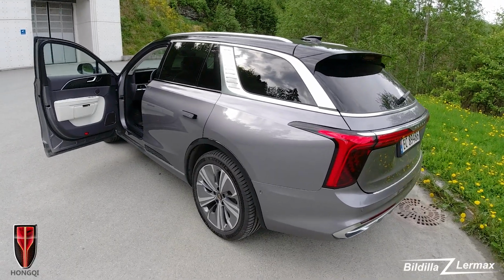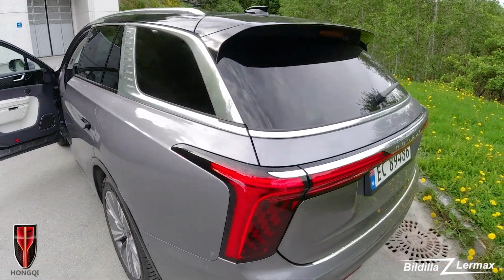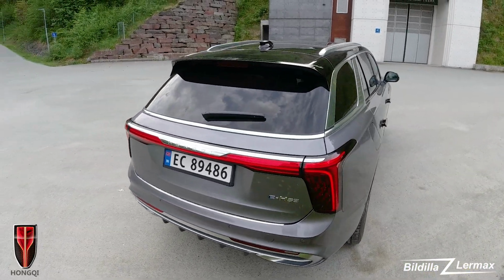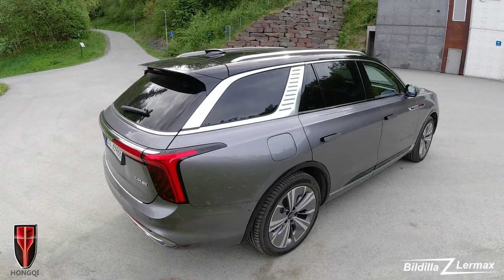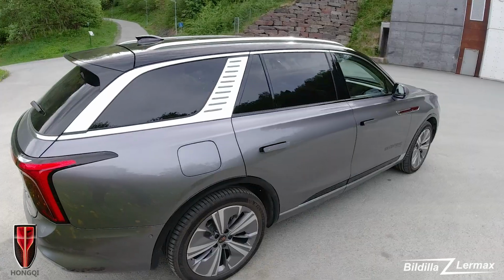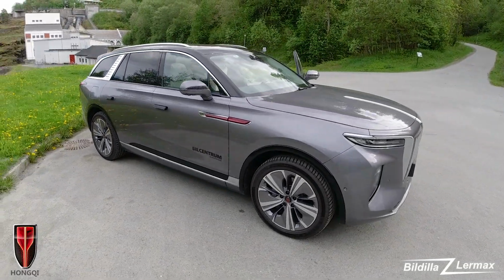I'd say that a lot of electric cars come with very little design because they put in a lot of big screens inside. This car is really filled up with design. It's very nice. I was thinking maybe this could be a little boring color, but for this car, no. It's beautiful. Just very beautiful.